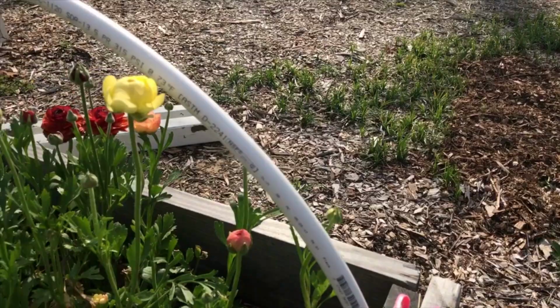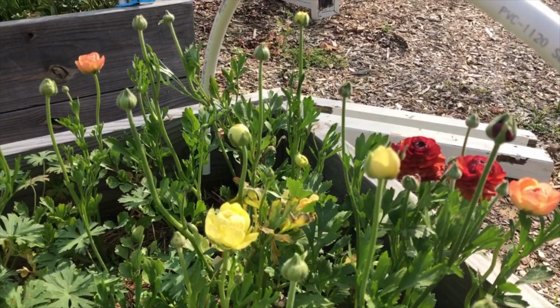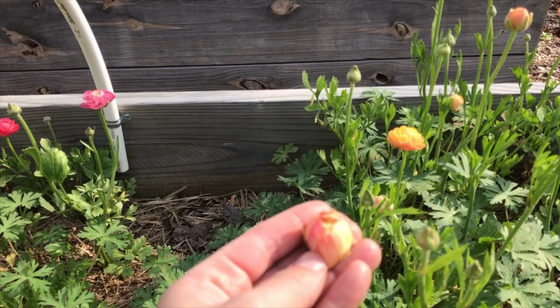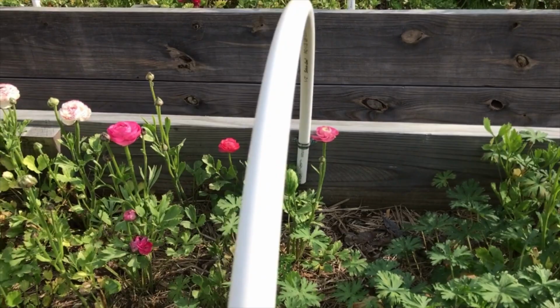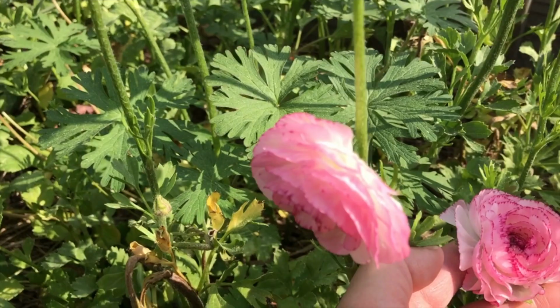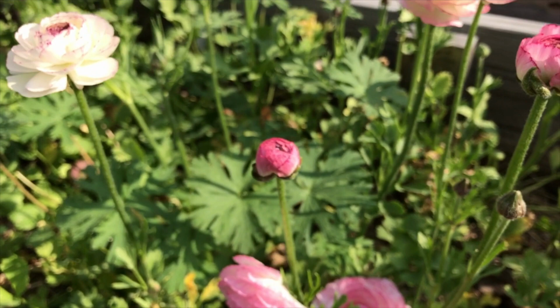Here's another ranunculus bed. And you can cut these when they're like this. They're kind of soft and you can see the color. And eventually they'll open up in the vase and you can enjoy that inside and just kind of watch them. Like, you can see how open this one is right here. It's all the way open. But the stem on that one's too short really to do much with, so I'll leave them out here for pollinators.